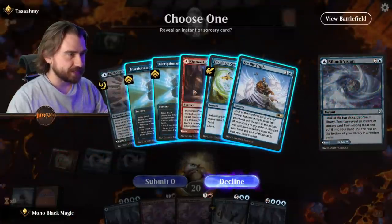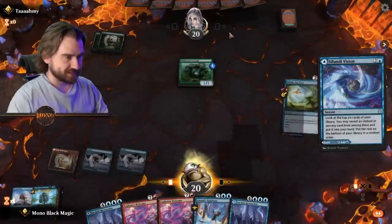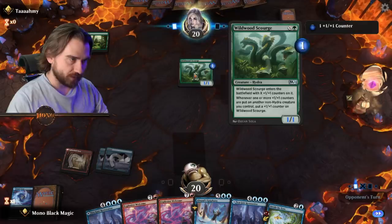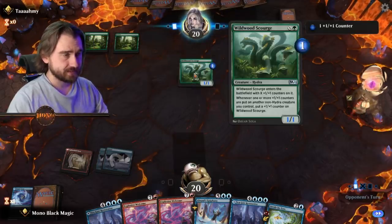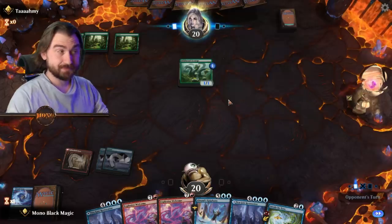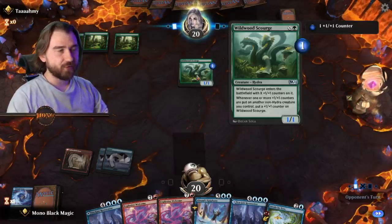And we've got to find... ooh, Divide by Zero is actually pretty nice. I think we can find lands also with that, that's really nice. Wildwood Scourge, okay. Whenever one or more plus counters are put on other non-Hydra creatures, you can put a plus counter on Wildwood Scourge, okay? So this guy's going to grow, maybe, because he has a lot of plus counters. Ooh! Does it trigger for every plus counter?